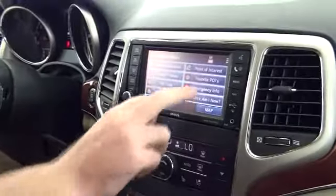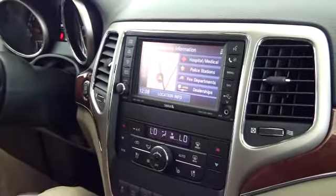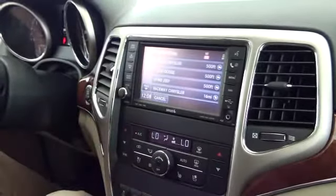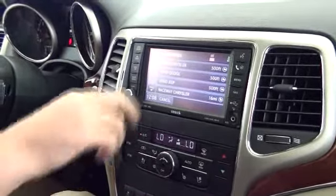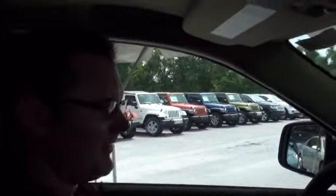One feature I always like to show people, emergency info. In case there's ever a problem, all you gotta do is click on dealerships. You can find the closest dealership. And Raceway Chrysler is involved, so hopefully they don't go there. But everything on this Jeep is very, very luxurious from looking at all the interior.